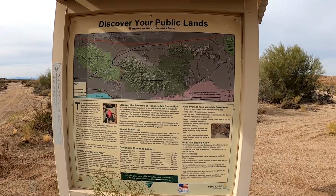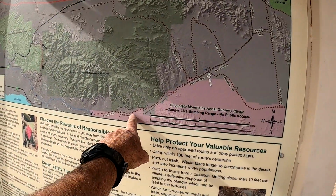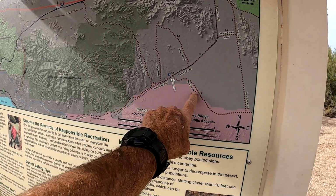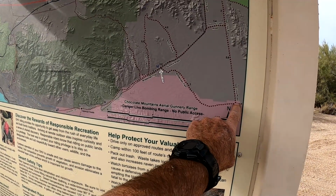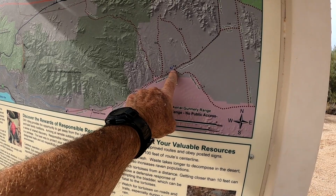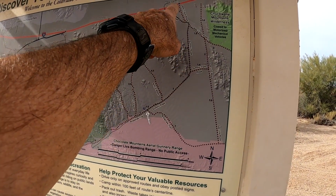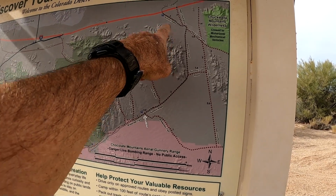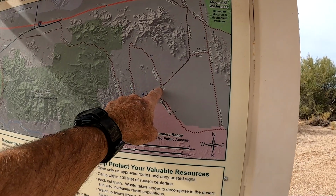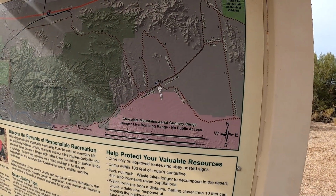Now we got to the junction where the Bradshaw Trail turns off. We came up this way. We're right here. And this is where the Bradshaw Trail goes for 60 or 70 miles from here. But we're going up the Summit Road and up to Interstate 10. So we got 3.5, that's 6.5, 9.5, about 11 miles from here.